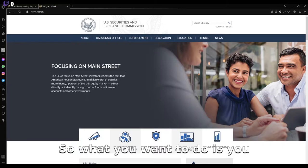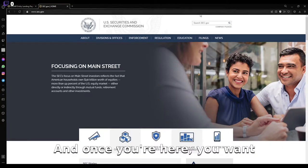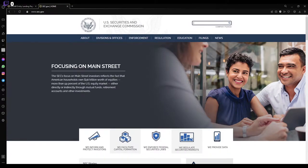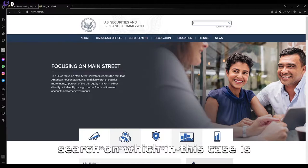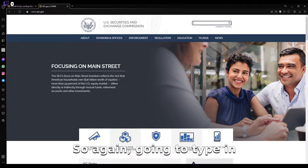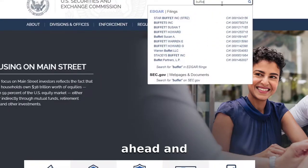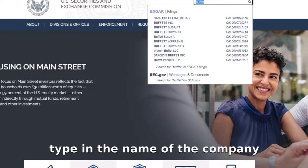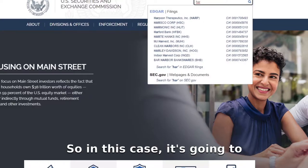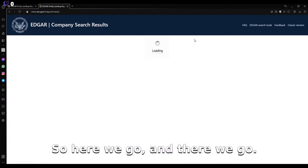Okay, so what you wanna do is go to sec.gov, and once you're here, type in the name of the person that you're doing a search on, which in this case is gonna be Warren Buffett. So again, you're gonna type in Buffett, and you may actually have to type in the name of the company or the brokerage that they own. So in this case, it's gonna be Berkshire Hathaway. So here we go, and there we go.